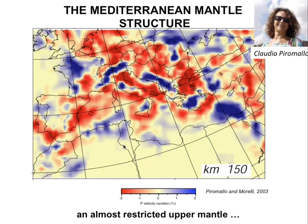But what are the constraints we have on the structure of the mantle? This is a model done by Claudio Piromallo, who is here in the picture, working at INGV. It was done some years ago, but we consider it a very good, very robust model, merging together teleseismic and regional data. There are some other, more recent models, but they converge on the main features that you may see here. The tomography is showing the velocity in percentage relative to the reference model, and in blue you can see the high velocity, in red the low velocity.